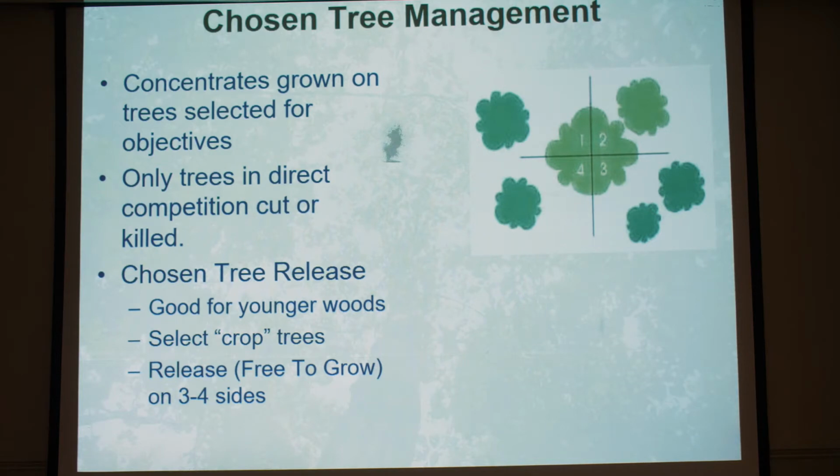And this is a way to accelerate stand development as well. You know, there's only going to be a certain number of trees in that stand, fewer trees as that stand matures. And so by implementing chosen tree management, you get to choose which trees are there, or have more of an influence on choosing which trees are going to be there. And then we talked about this free to grow on 3 to 4 sides, so looking at this as a piece of pie and releasing those trees.